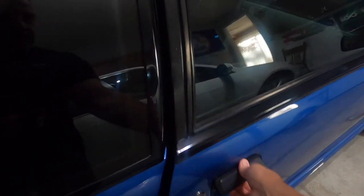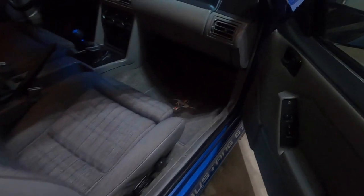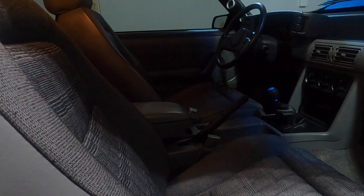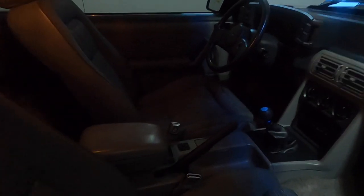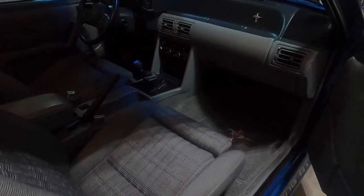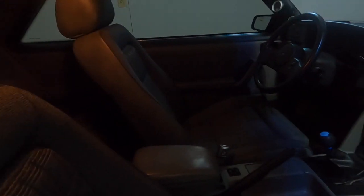So let's take a quick peek inside. Again, you know, I like the stock appearance, so I'm trying to keep the car looking as stock as possible. And, you know, sorry, it's kind of dim in here, but we will take another look once we get outside. But anyway, again, I like the stock appearance. I like the stock look.